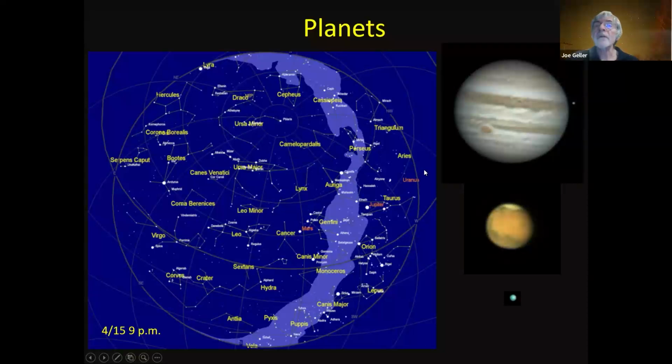By now, Saturn has already set in the west, but we still have Jupiter in Taurus, and Jupiter is brighter than any star, and the only thing that outshines Jupiter, other than the moon, is the planet Venus. And we have Mars, which is in Gemini. A couple of months ago, Mars was over here and formed a right angle with Castor and Pollux, but right now it's lined up in a line.